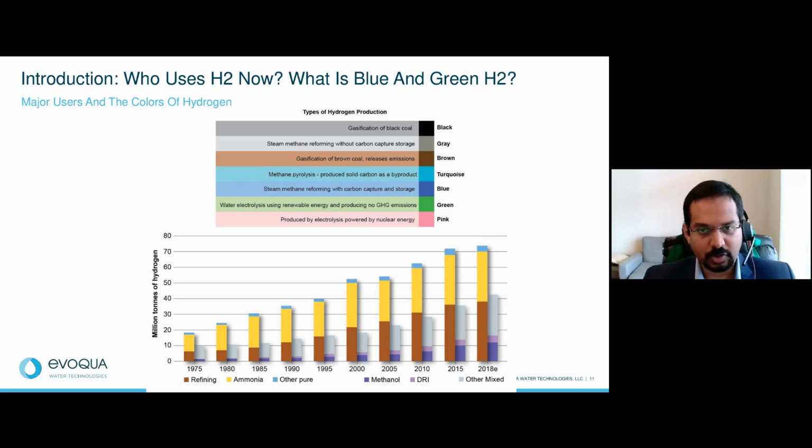What we'll be talking more about, and what's more relevant in the US, is blue hydrogen and green hydrogen. The first is steam methane reforming with carbon capture and storage, and the green is water electrolysis with renewable energy powering the electrolysis. And we'll dive more into those. Pink is not talked about a lot, but that's when electrolysis is powered by nuclear energy.